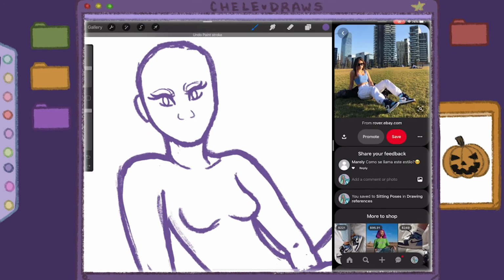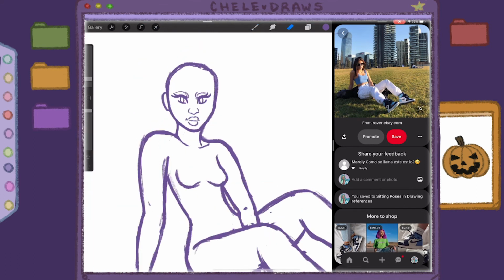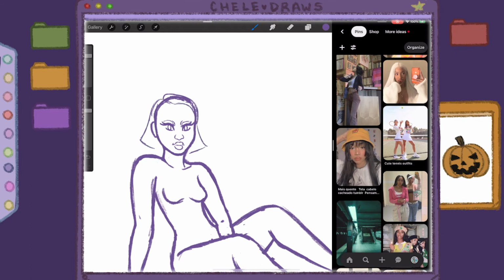I know I still need practice on jewelry. It's still a little flat for me, but it came out pretty well for somebody who doesn't really know how to draw shiny things.